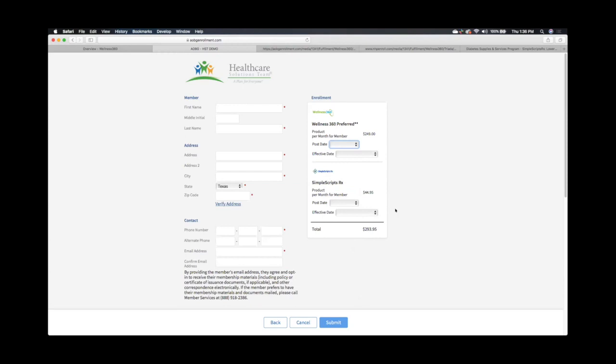So anything between the 21st through the 5th is going to have a 15th effective date. Anything through the 6th through the 20th is going to have a first effective date, okay? So 10 days basically before. So 21st through the 5th, 15th, 6th through the 20th, a first effective date.